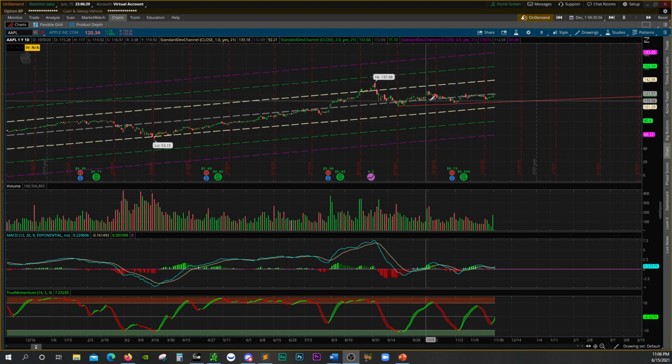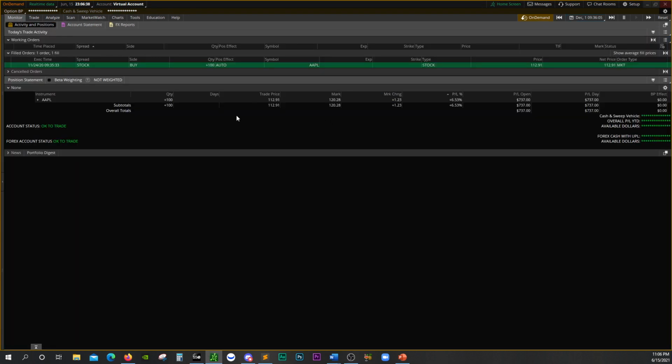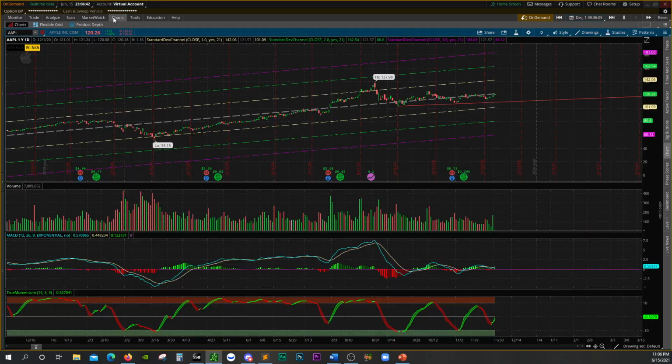I've already purchased 100 shares of Apple somewhere around this area, 112.4. Break even was 112. Already showing a really nice profit, 737 bucks.